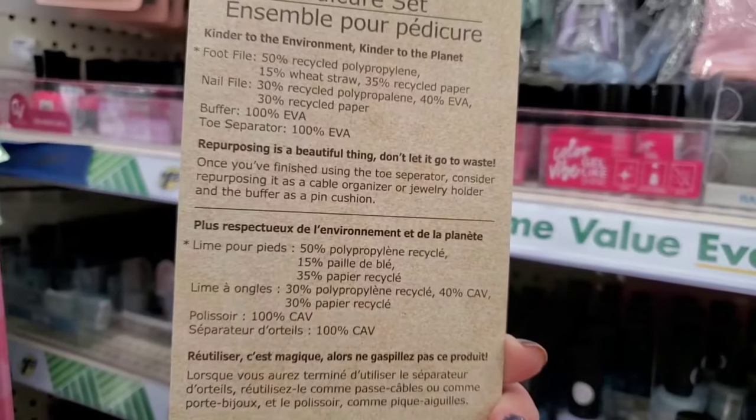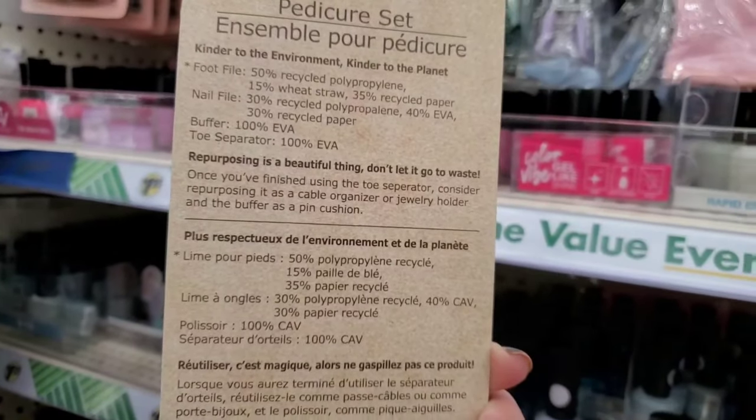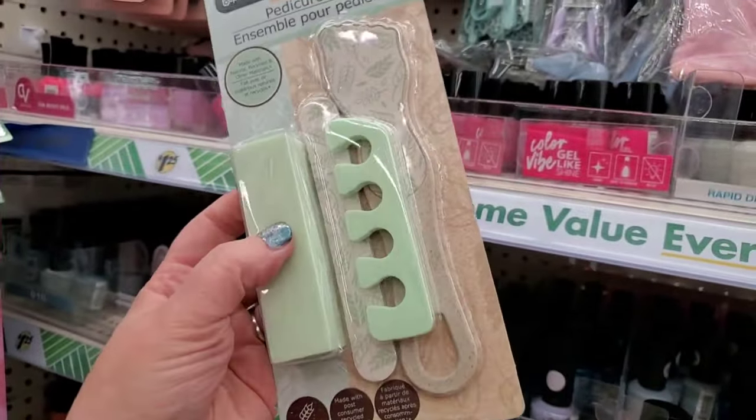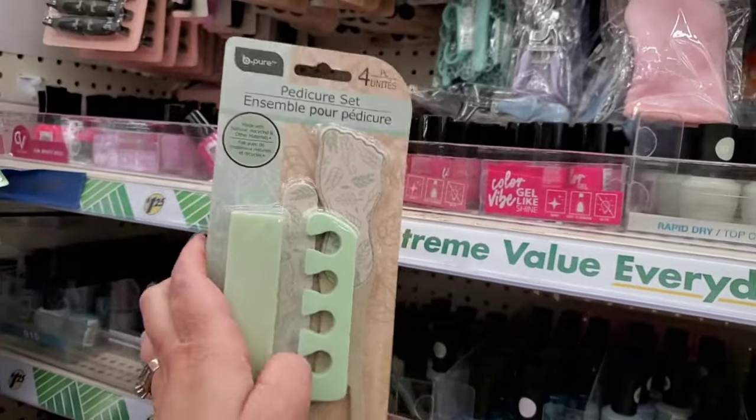Once you've finished using the toe separator, consider repurposing it as a cable organizer or jewelry holder, and the buffer as a pin cushion. Oh, wow. That is so, that's really cool. You go, Be Pure. I love that.